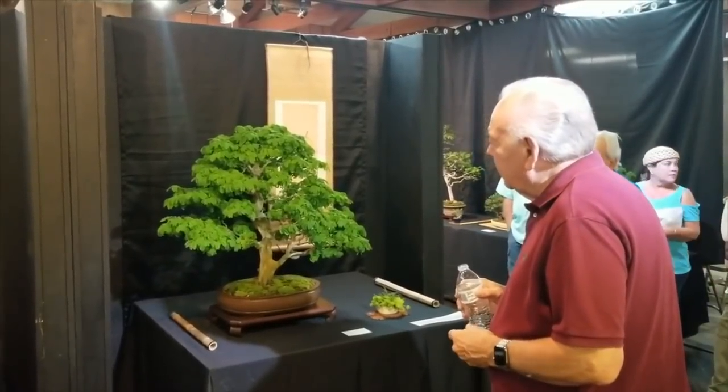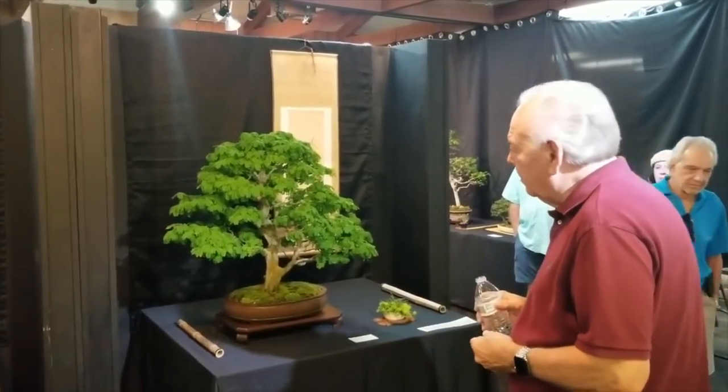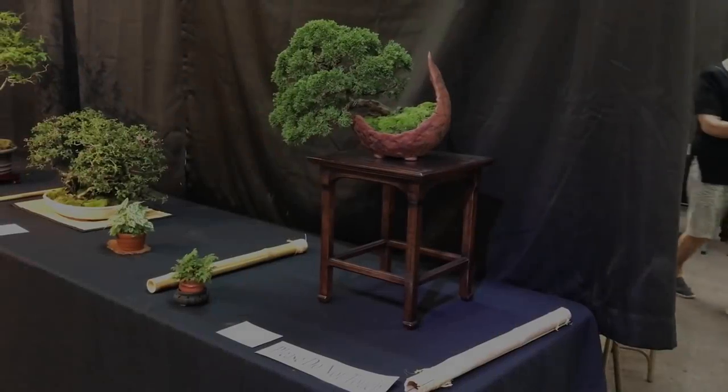So, like we always say at bonsai, sometimes you got to close your eyes. You can't control everything. Really, really pretty tree.